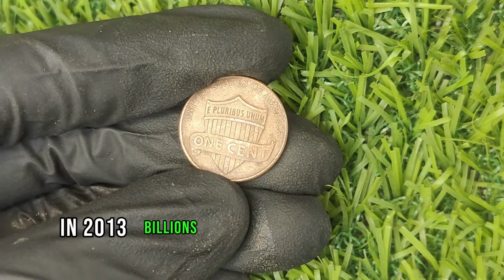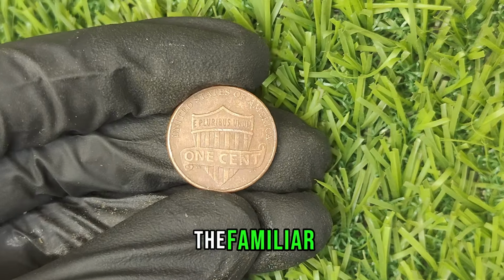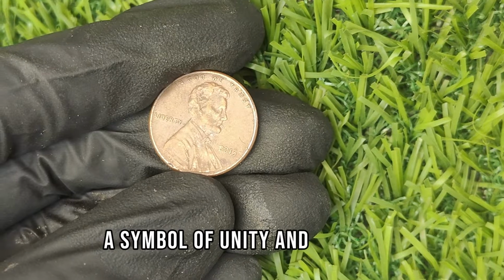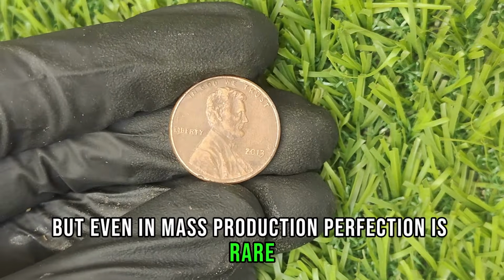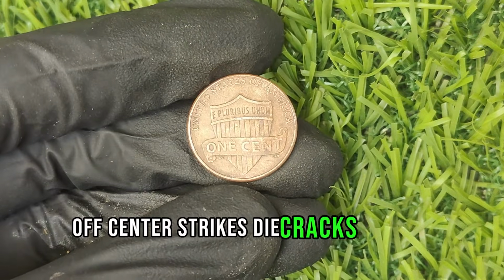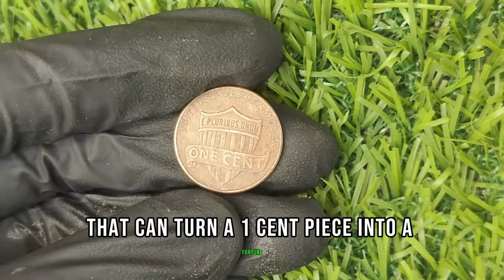In 2013, billions of Lincoln pennies were produced. Each coin, measuring 19 millimeters in diameter, features the familiar portrait of Abraham Lincoln on the obverse and the Union shield on the reverse, a symbol of unity and strength. But even in mass production, perfection is rare. When a machine strikes billions of coins, mistakes happen: doubled dies, off-center strikes, die cracks, plating errors, and other minute imperfections. And it's those mistakes that can turn a 1-cent piece into a fortune.